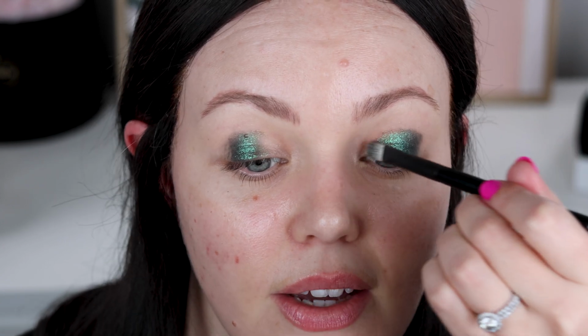Oh yeah, I was gonna just put this shadow all over the lid because honestly, this looks like my kind of everyday shade. But I was like, oh no, I better show more than one. But this is, oh, that's amazing. I really like that.